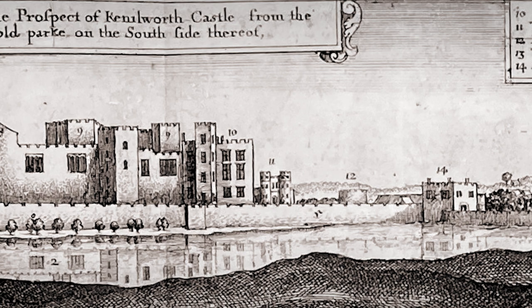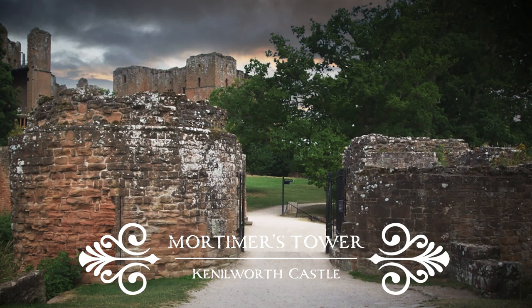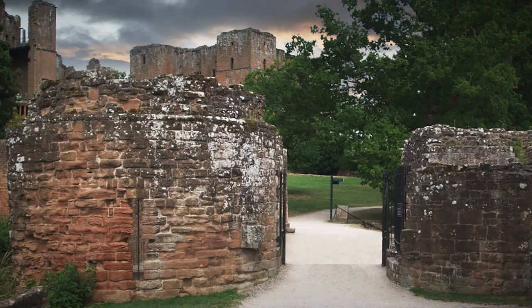The remaining structures of the castle are still prominent on the panorama of this mid-17th century engraving. The tilt yard stands on the far right, bridging the town with a gatehouse. Built by King John from 1210 to 1215, Mortimer's Tower was the principal entrance and is named after Roger Mortimer, who hosted a notable jousting tournament here in 1279. The narrow entry meant that it was easily defended by a relatively small number of men.